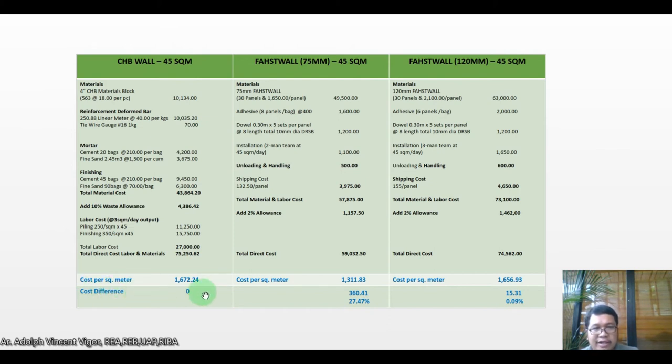According to them, the cost per square meter for CHB is around 1,672. The cost per square meter for the 75 mm is 1,300. Now, what is hidden here, class, especially if your CHB is that you're going to have to place more effort in making sure that your CHB wall is plumb and vertical. It's going to be hard to check on that, especially in the setting here in the Philippines.